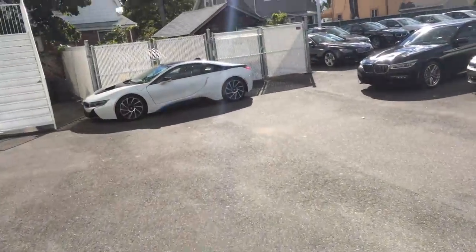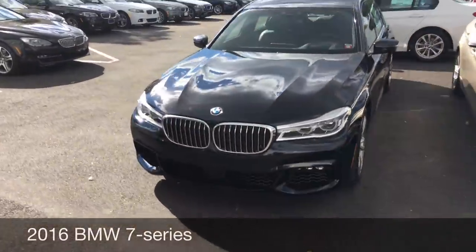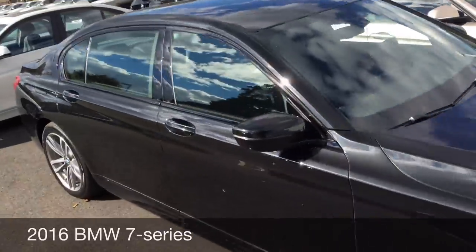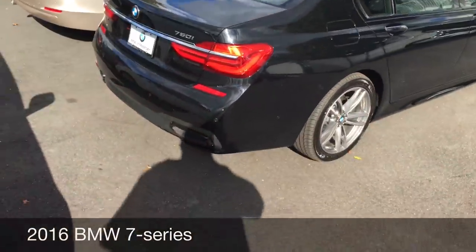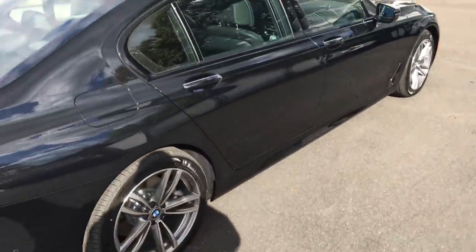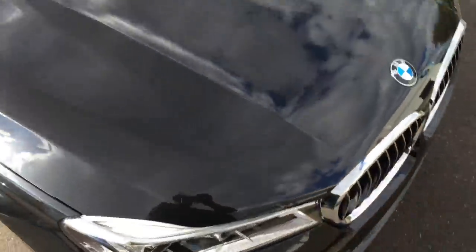So, for the American market, here it is. Brand new BMW 7 Series. Now, the BMW dealership called me because they wanted us to consider getting one of these instead of the Model S. At $140,000, the Model S P90D is actually more expensive than this car is. But they told me as soon as they got one in, they'd call us, because we've done business with them before in the past. But this is the car.